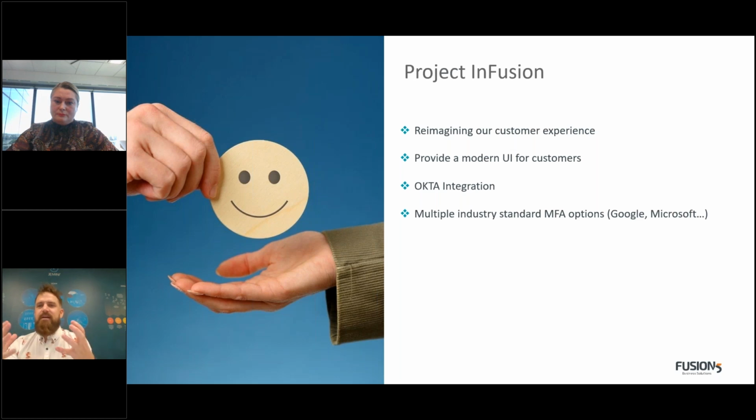The key thing for us was that it allowed flexibility for the customers that we work with. If they're a shop that uses Microsoft Authenticator for everything else, we wanted to be able to say to them, hey, we can do that as well. So link up your Microsoft Auth with our SM portal.